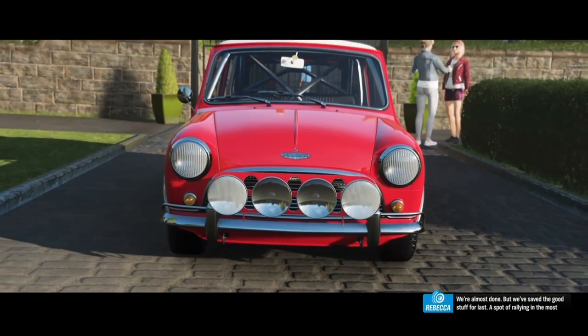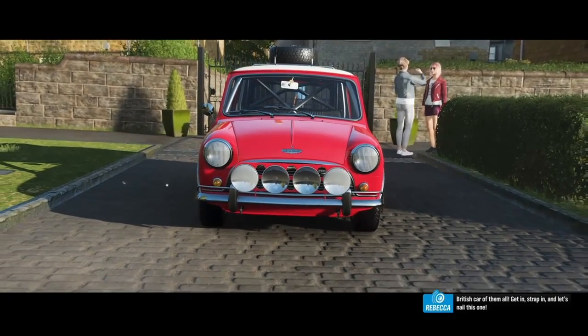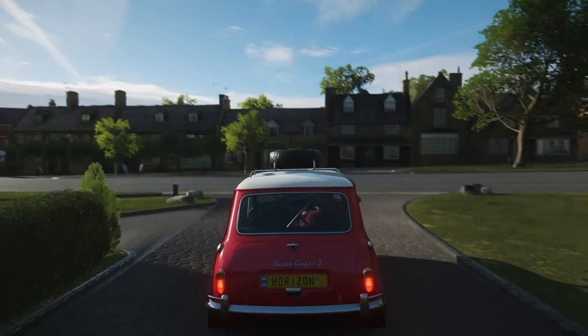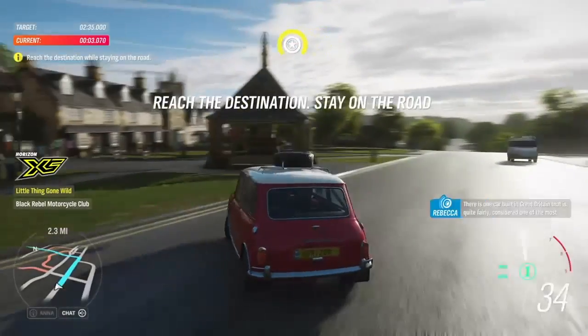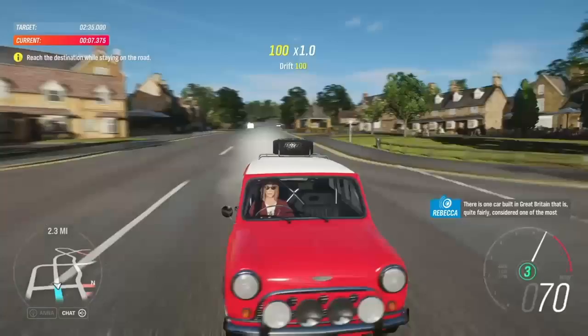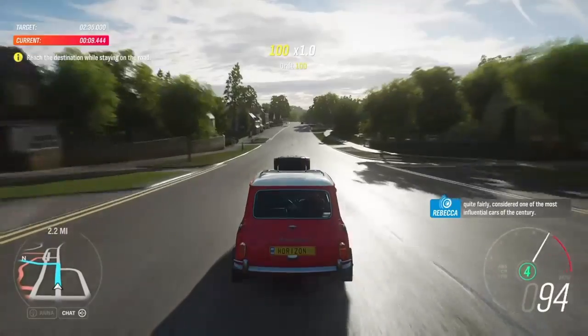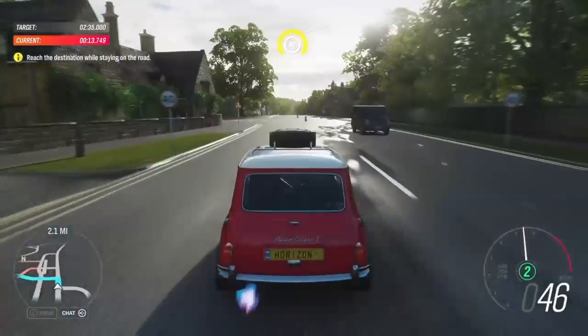Of rallying in the most British car of them all. Get in, strap in, and let's nail this one. There is one car built in Great Britain that is, quite fairly, considered one of the most influential cars of the century.